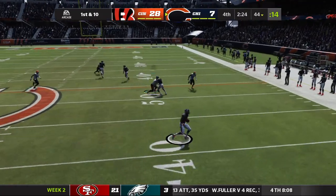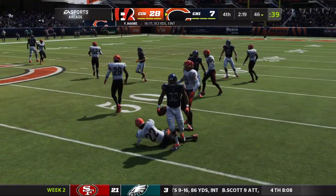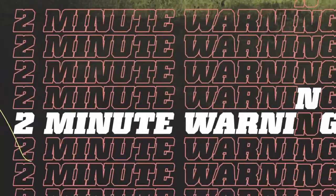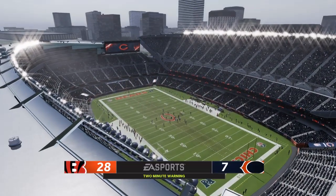Again, he'll drop to throw. And he finds Montgomery, complete. That catch is good for only a couple. Just 2 minutes remaining here in the fourth quarter of what has been a one-sided affair.